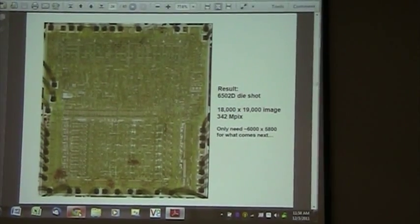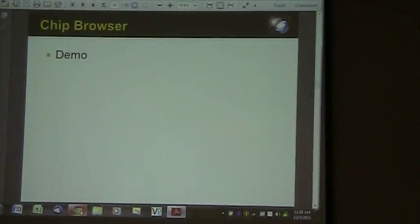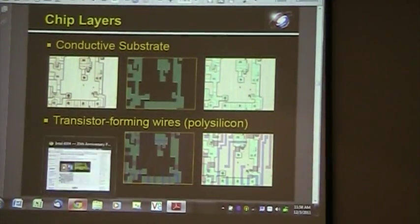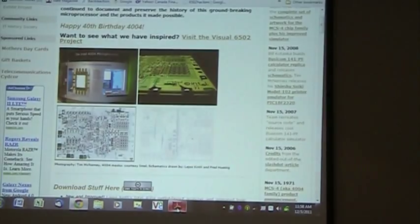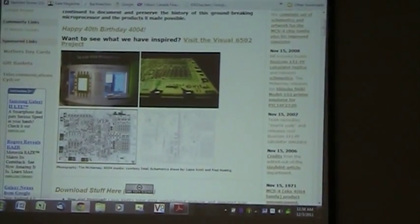The actual 6502, when I go to that, I can describe it. I'll show you the other layers that we have there. The chips are actually done with two layers. This is the second shot that he has to do.